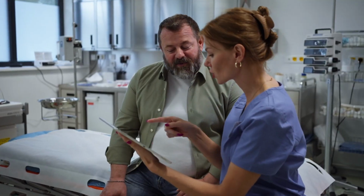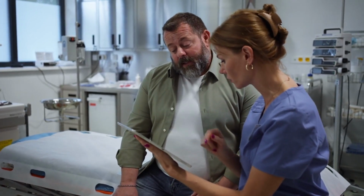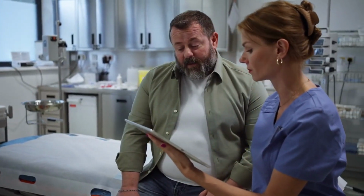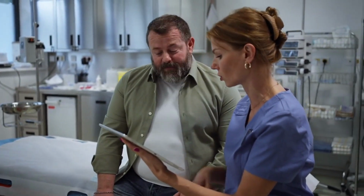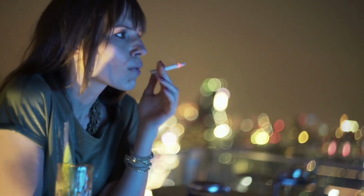What is the population at risk of atherosclerosis? Certain groups are more at risk of developing atherosclerosis. These include individuals with high blood pressure, high cholesterol, diabetes, obesity, and a sedentary lifestyle. Smokers and those with a family history of heart disease are also at increased risk. Age and gender play roles too, with men generally at higher risk at an earlier age compared to women.